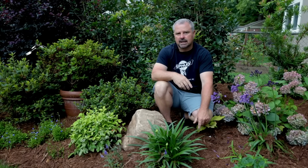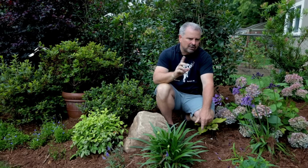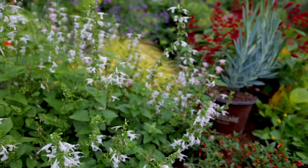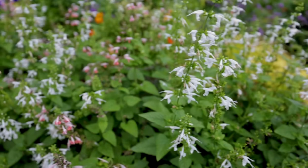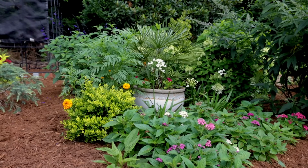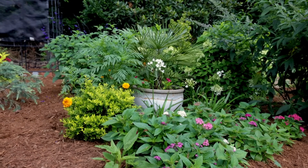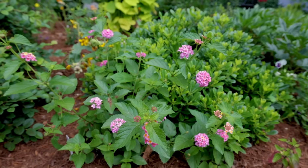Knowing what you have in the landscape during the summertime is important. Your summer flowering annuals and perennials, you can do some cutting on during the summertime. You can deadhead them and fill them out wider, make them bloom more. So knowing the things that bloom all summer is kind of important. I'll show you some of those things as we go around.